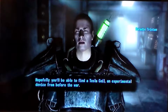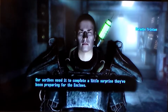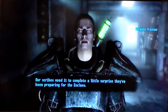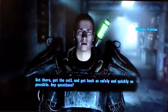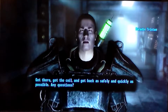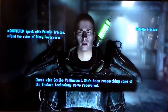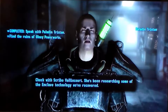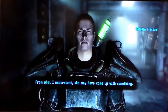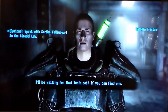Hopefully, you'll be able to find a Tesla coil, an experimental device from before the war. Our scribes need it to complete a little surprise they've been preparing for the Enclave. Get the coil, and get back as safely and quickly as possible. Any questions? Check with Scribe Malincourt. She's been researching some of the Enclave technology we've recovered. From what I understand, she may have come up with something. I'll be waiting for that Tesla coil, if you can find one.